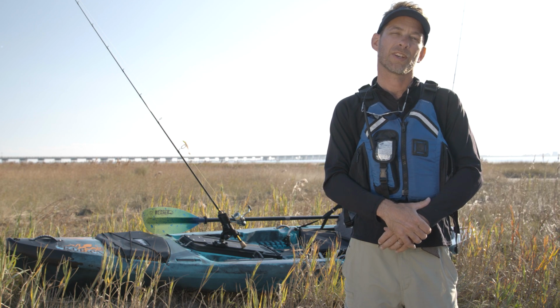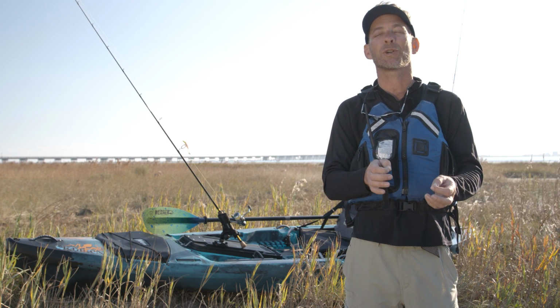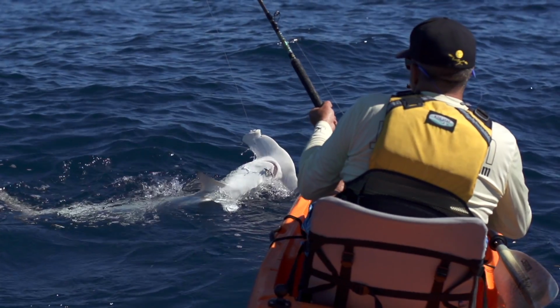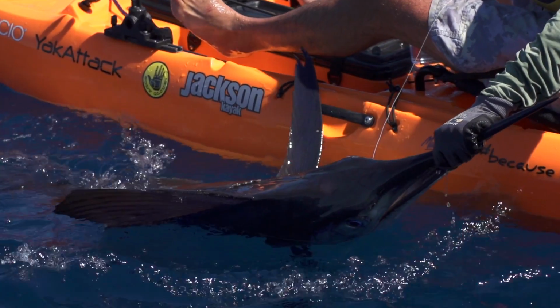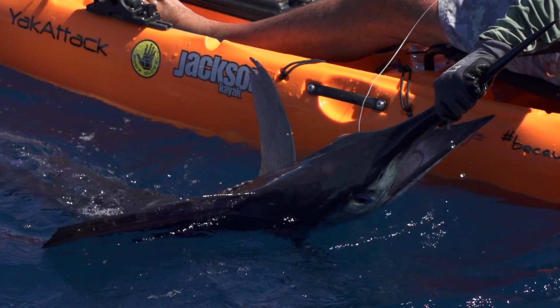The second tip is to do some research before heading out and have a plan in mind for how to deal with the different things you might catch while you're out there. For example, it's important to have line cutters on hand that are easily accessible if you hook into something too big or too toothy to land. On a similar note, if you do find yourself fighting a big fish from your kayak, don't bring the fish close to your boat while it's full of energy.